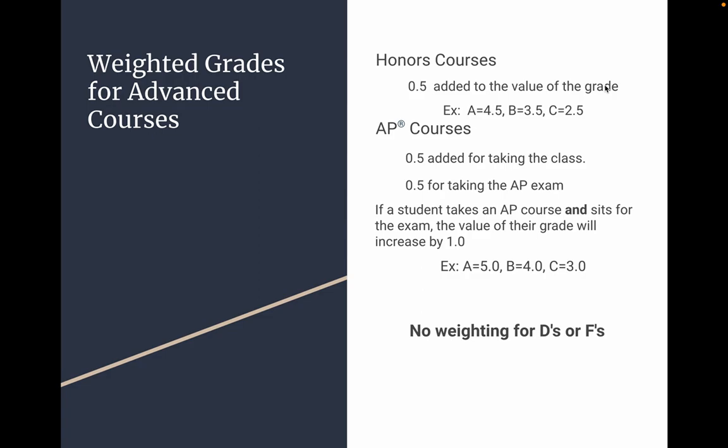Another benefit of taking AP courses is that it does add weight to your child's GPA. If you look at honors courses, first of all, a student that takes an honors course and receives a C or higher has 0.5 added to the value of their GPA for that class. So if a student were going to receive a B in that course, which would factor into their GPA as a 3.0, they would get that 0.5 added and it would factor into their GPA as a 3.5. So there is a benefit for honors courses in terms of adding weight to the GPA.